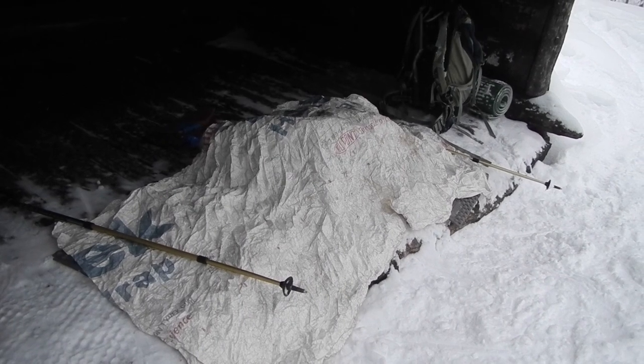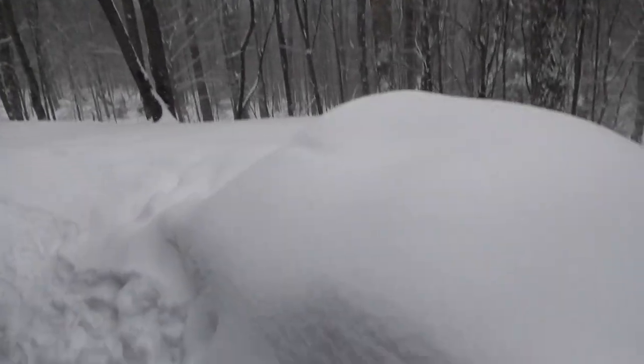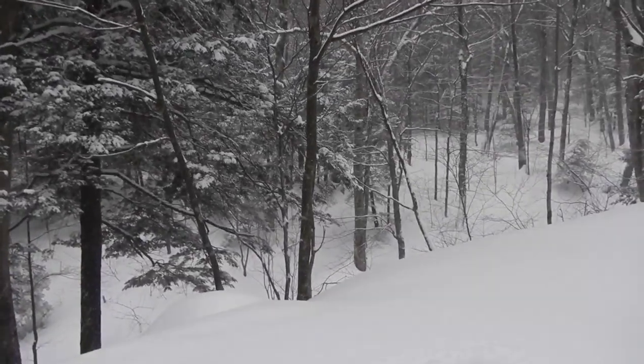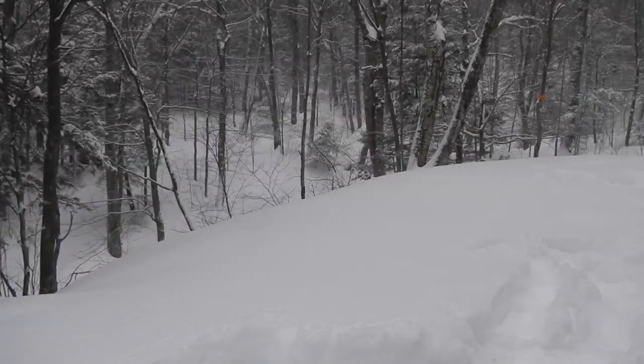I have my pack, my trekking poles. And then we've got some gear under here, which I'll show you later. And what will be a fire pit. It's just under a lot of snow. So this is our spot for the night.